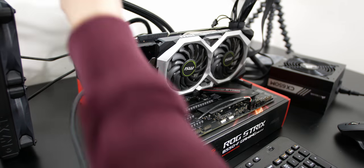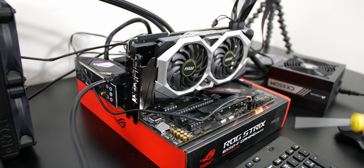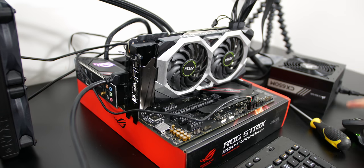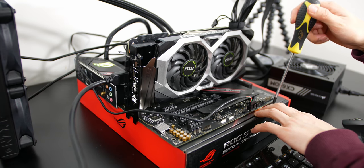HDMI connected, all the power connectors connected. Also got some USB keyboard and mouse connected, just because I want to go into BIOS, and also have a portable monitor on this side. Can't really see it. So you have the front panel connectors, or the front panel header over here.